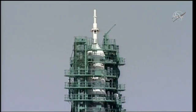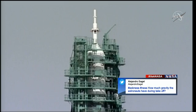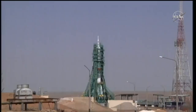Our next one comes from Alejandro, who wants to know how much gravity the astronauts have during takeoff. So how many G's are they pulling? With the Soyuz, it's a fairly benign ride uphill. They'll pull about 3 or 4 G's at a maximum on the way up, primarily once they're under the power of that second and third stage. So not too bad. They typically pull a little bit more on the way home, but the ride up is pretty smooth, with those liquid-fueled boosters powering them up the whole way.